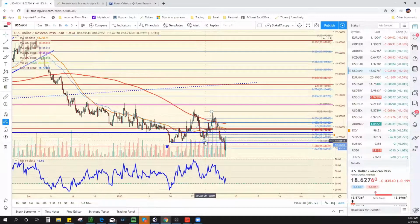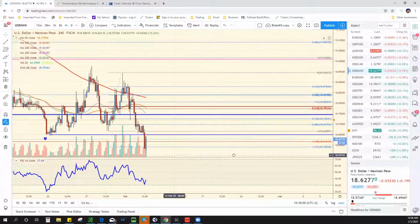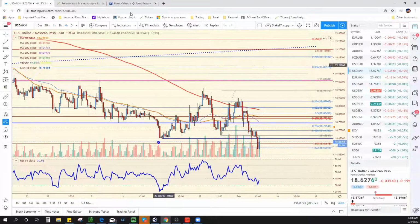Now, we also hit the 127% extension of this last move higher, that coronavirus fear move higher. That came in at 18.59. So we have tested that support and we are bouncing. And actually, you can see with the volume bar, there's some decent-sized volume coming in behind it, at least with the brokers that FXCM speed covers. I wouldn't get too terribly excited about this, but if for some reason stocks do sell off and the dollar Mexican peso does close the day back above 18.65, we might get a bullish move higher.